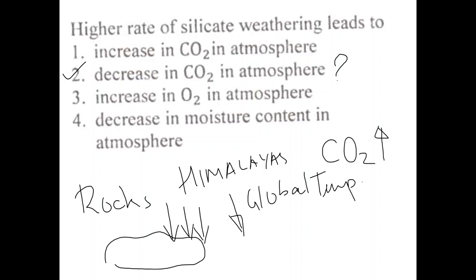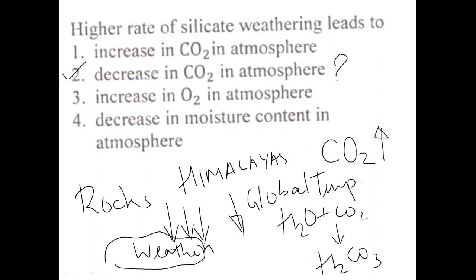Now we all know that in chemical weathering, what happens? H2O plus CO2, it forms carbonic acid, H2CO3, and it leads to weathering of these rocks. Now when suddenly a whole new set of rocks were present for the chemical weathering, then large amount of carbon dioxide from the atmosphere was being used up. As a result, the atmospheric CO2 decreased. And we all know that carbon dioxide is a greenhouse gas. So as and when the carbon dioxide reduced in the atmosphere, what did it do? It led to a drop in the greenhouse effect and global cooling happened. So higher rate of silicate weathering will cause decrease in the atmospheric CO2.